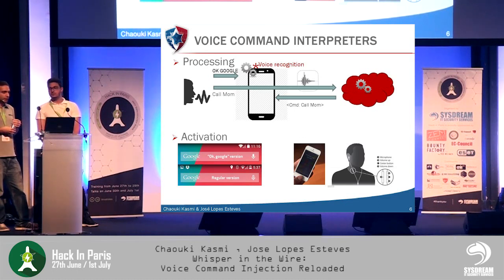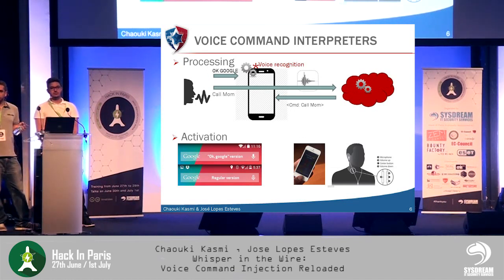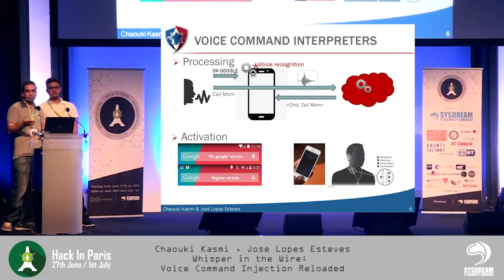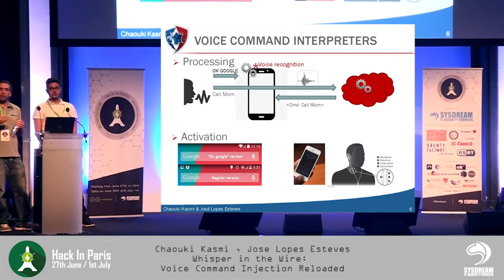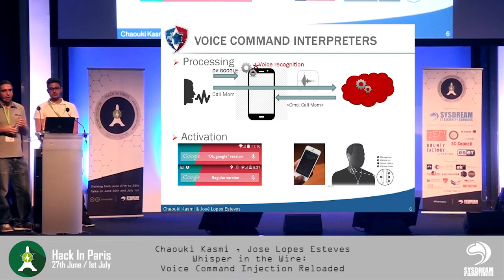An important point is the activation of the voice interpreter. Depending on the settings the user chooses, the voice interpreter can be always active, so always listening to the user voice and tracking for the keyword. Or it can also be restricted, and in that case, the user has to launch the interpreter to be able to interact with the phone by voice. There is a third case. The user can also usually press a hardware button. So this can be the home button, for example, on the iPhones. And it can also be the headphones remote main button.